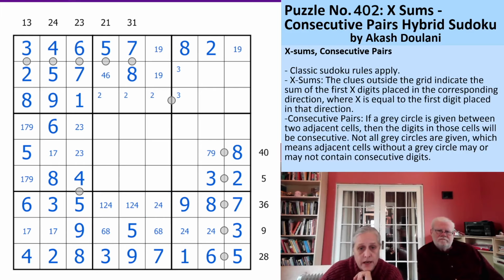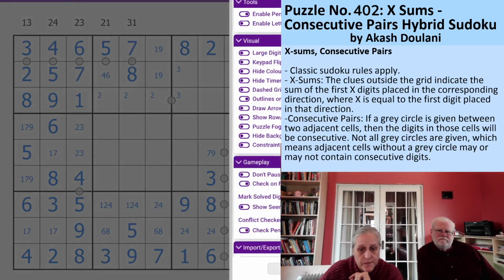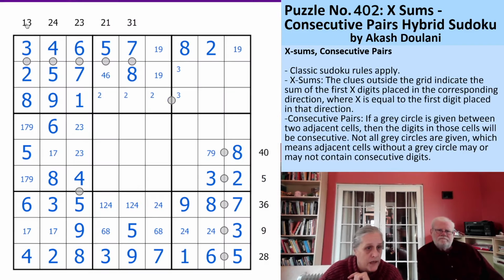Okay, let's see what we've done. I'm going to turn on the pen tool so that we can say we have done this clue. We have done that clue. We've marked this one fully. This one is effectively done because we know we've left out the 14 over here. The 40 is effectively done because we've left out the 5. The 5 is done. The 36 is done because we left out 9. The 9 is done, and the 28 is done. So all we've got left in terms of the X sums is this 21 clue.